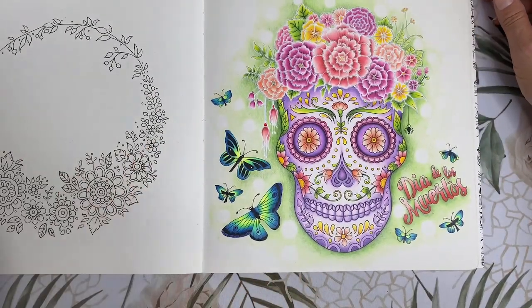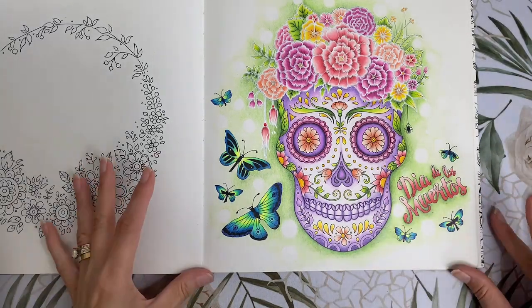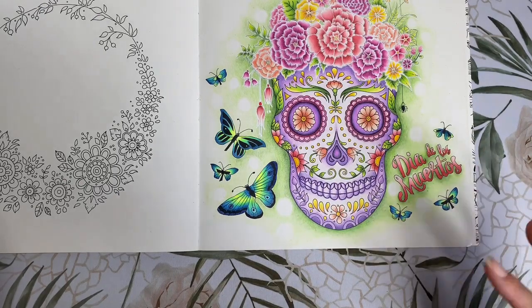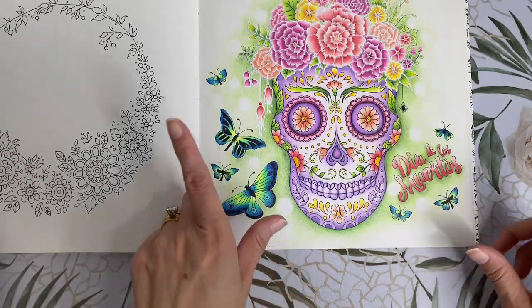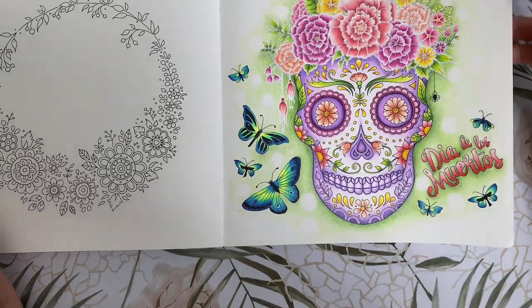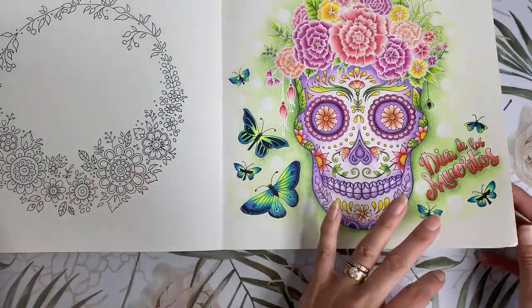This one I quite like because most people aren't a big fan of colouring skulls, and I wanted to make it look really pretty, and I added the Dia de los Muertos, Day of the Dead, in the background, and I also added in some of my own butterflies as well. I don't know if I added all of those butterflies actually. I think they might all be mine. I can't even remember what the original page looked like.